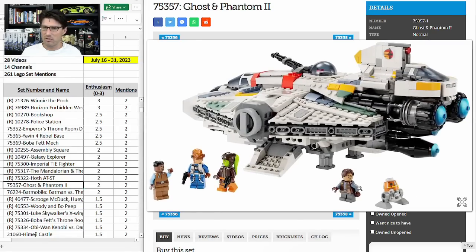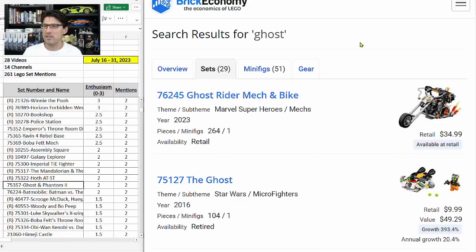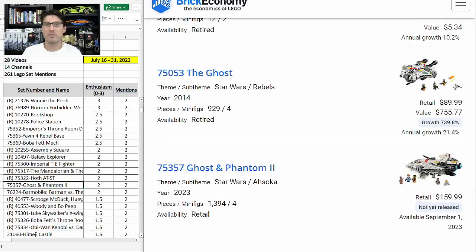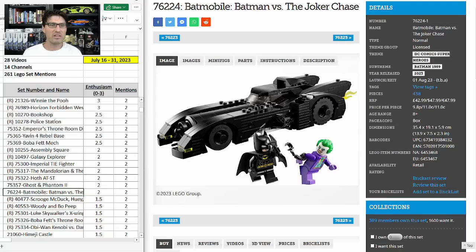But the minifigures are pretty good overall. They look unique. They stand out. And if we look at the couple of previous Ghost sets, they do have good returns on investment. The Ghost Microfighter from 2016 has almost 400% growth. And then the first play scale size of this ship that came out in 2014 has a 740% growth. I won't go into all the details in this video, but some of it has to do with certain minifigures, and we've got to evaluate if any of the new minifigures are going to be super valuable.